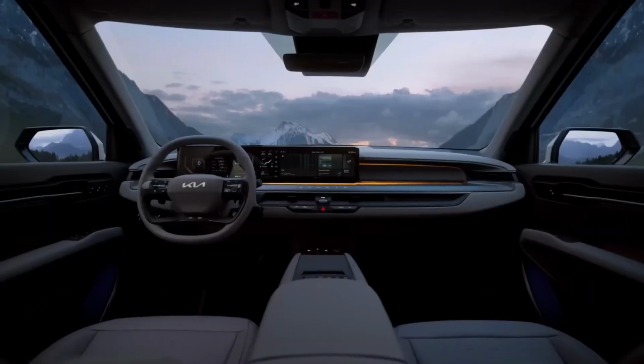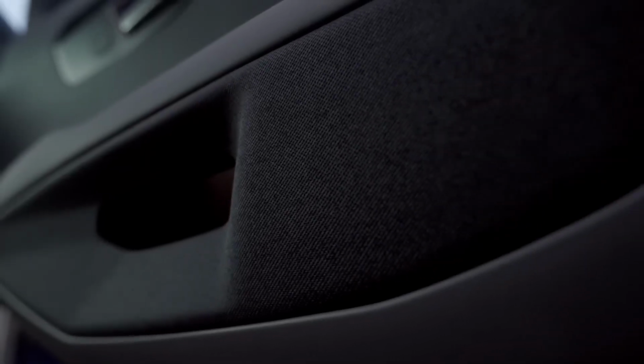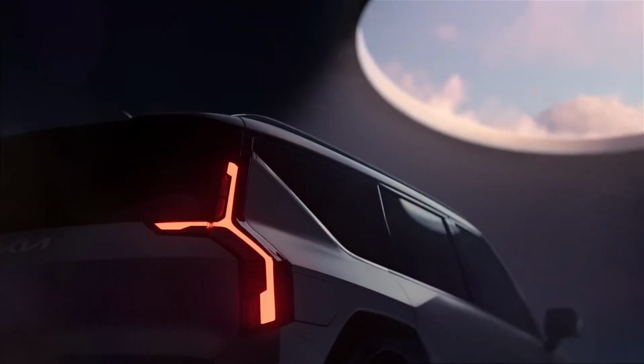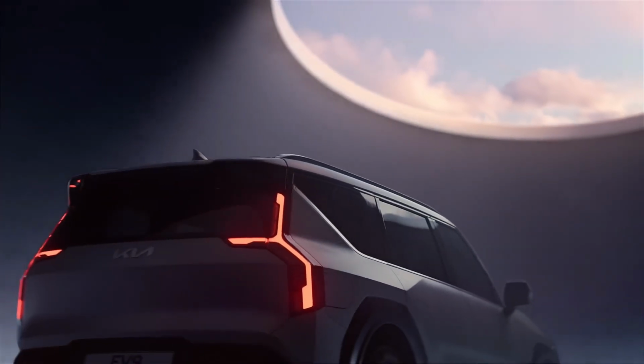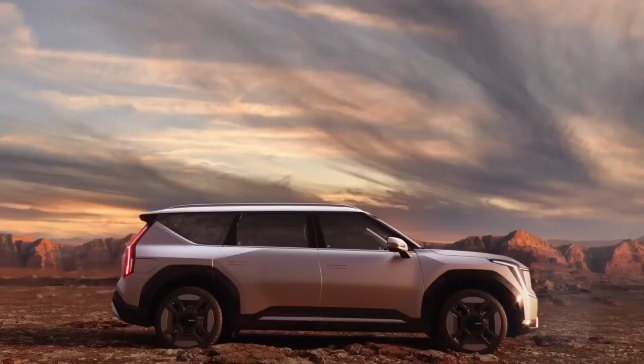The Kia EV9 is here to fill a gap that needs filling, an all-electric, 3-row mass appeal SUV. And even though there are other electric 3-row SUVs from Tesla, Mercedes, and Rivian, there's just something unique about this specific Kia. So what makes it better than its competitors? Let's find out, shall we?